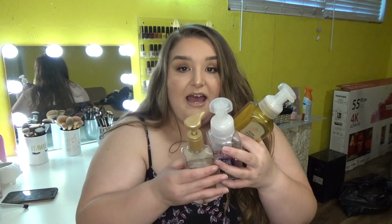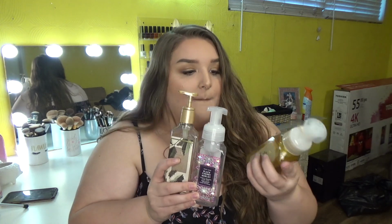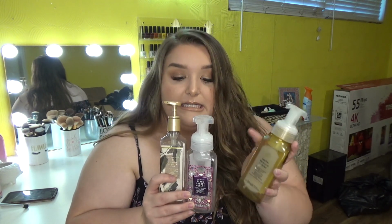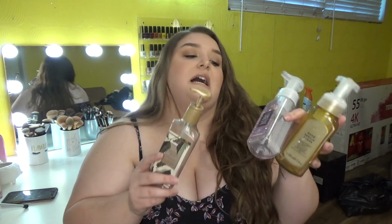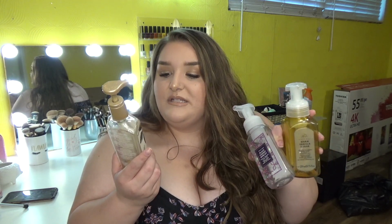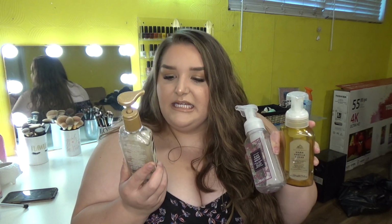Next up, I have some hand soaps from Bath and Body Works. This is Warm Vanilla Sugar. I loved this scent. This one is Black Cherry Merlot. I liked this one as well. And then Toasted Vanilla Chai. This was the only one that wasn't foaming that I had, I think. This one smelled really nice too. I do actually find though, surprisingly enough, the foaming ones tend to last longer for me.